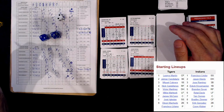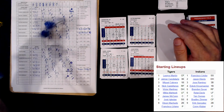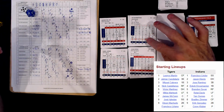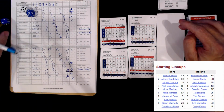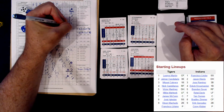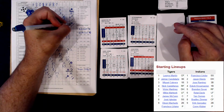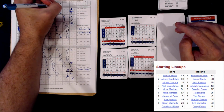2-2. Strikeout chance. 13. Didn't get him. Runners at first and third. 5-5. Ground ball hit to short. And ground ball double play. 3. No adjustment. This could end at 3 or less. The game is over. It's going to be 6-4-3. Double play. Twin killing. And that's going to do it. 6-4-3. And the Detroit Tigers pick up 1 run.